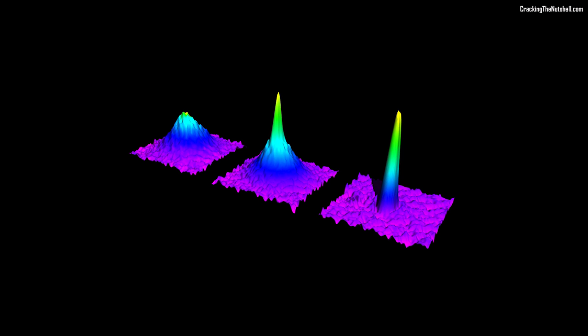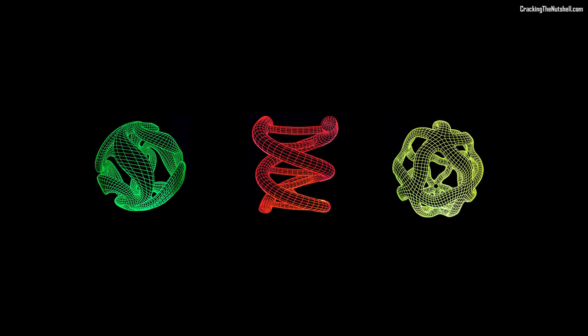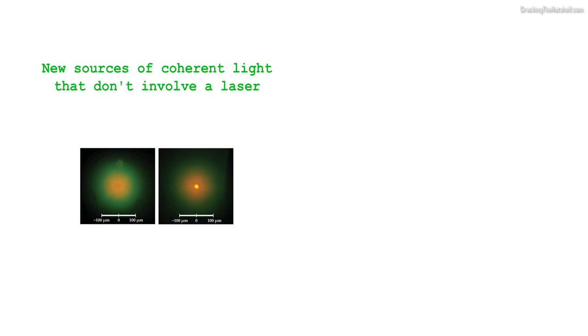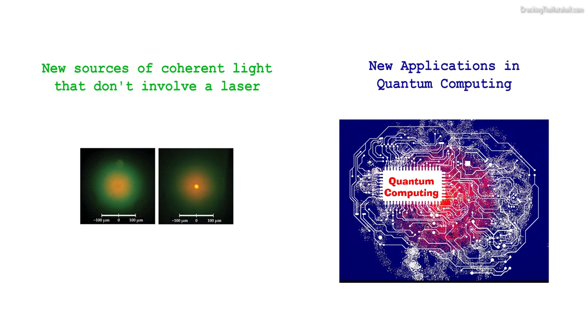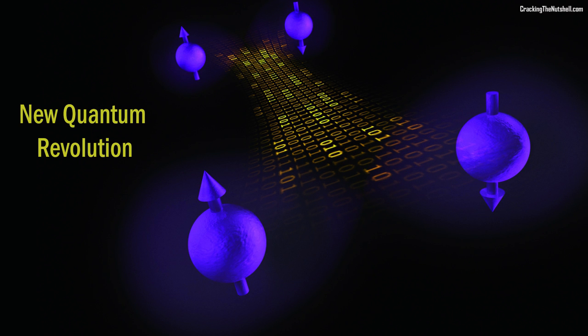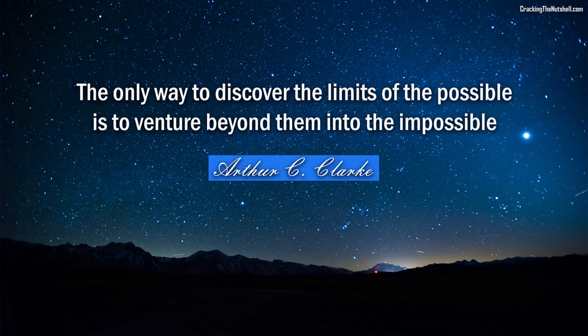And again, lightsabers aside, photonic Bose-Einstein condensates could be used to create a myriad of new exciting things, such as building sources of coherent light that don't involve a conventional laser, and new applications in quantum computing. The new quantum revolution is only at its infancy. What seems impossible now needs only a leap of our imagination in order to become a reality one day. I truly believe that's all it takes. As Arthur C. Clarke said, "The only way to discover the limits of the possible is to venture beyond them into the impossible."